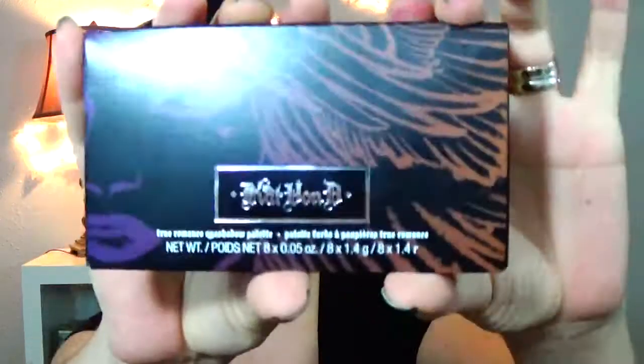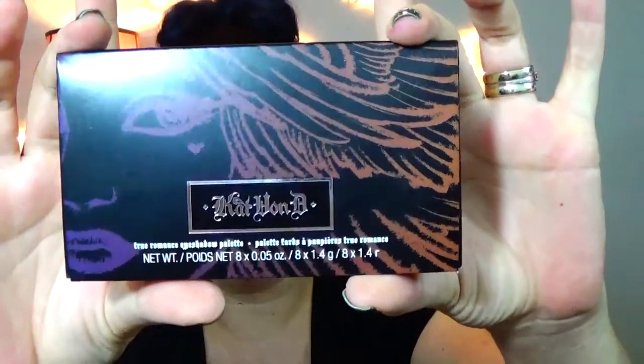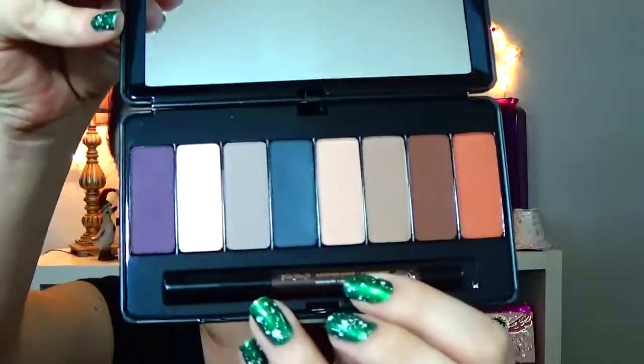what's in this little goodie bag here? Okay. Now, I'm really kind of confused as to why this came together like this. I got the Kat Von D True Romance eyeshadow palette, and this is called Lady Bird. So that is upside down for you. That's what it looks like, and then you open it up and you've got the eyeshadows in here. And then it does come with an Immortal L.U.V autograph pencil. So that's the brown one.